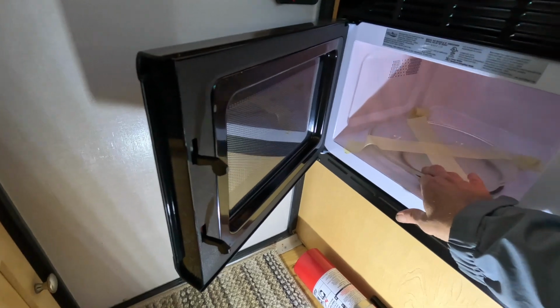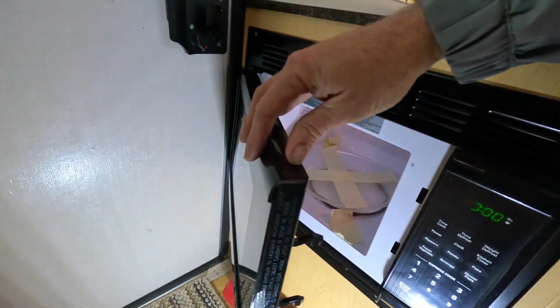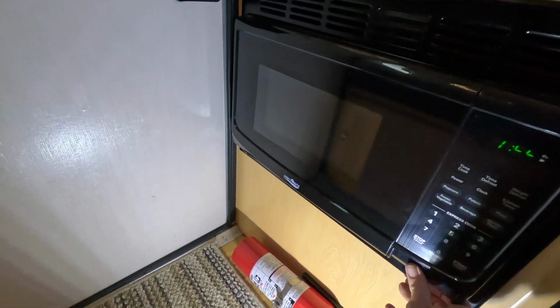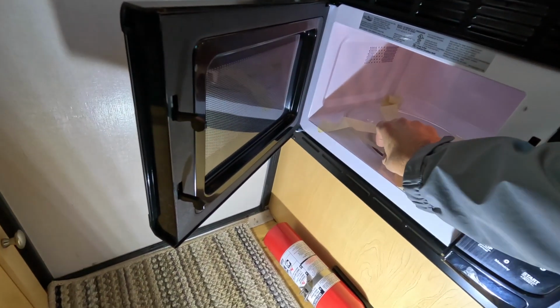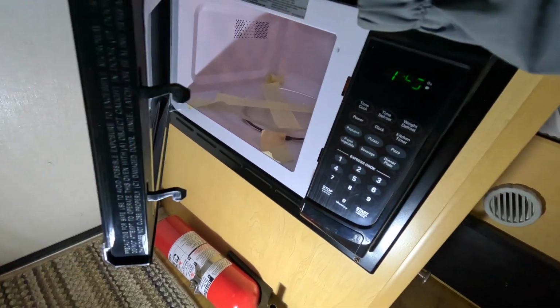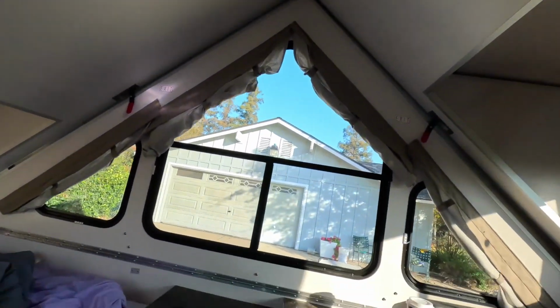Here's our microwave, so pop that open. You can see they haven't used it at all. Turn it on real quick, see what happens. Okay, so that looks like it's working, like it's supposed to. It was trying to turn it. So microwave's working.